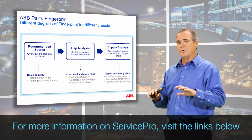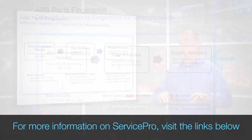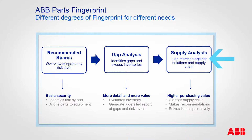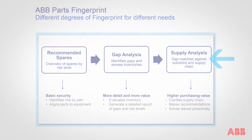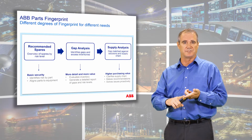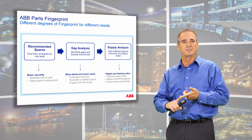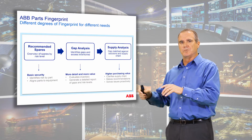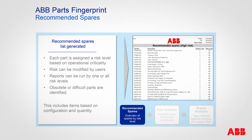Those 2 levels of report are delivered from Service Pro. So the supply analysis is actually delivered through the Service Operations Center. We try to do a proposal up front for the service to the customer that includes the field service labor to go out and capture the configuration, and then the audit and any of the parts detail that will be delivered as a part of the report. So let's run through those programs and see what each one looks like here.